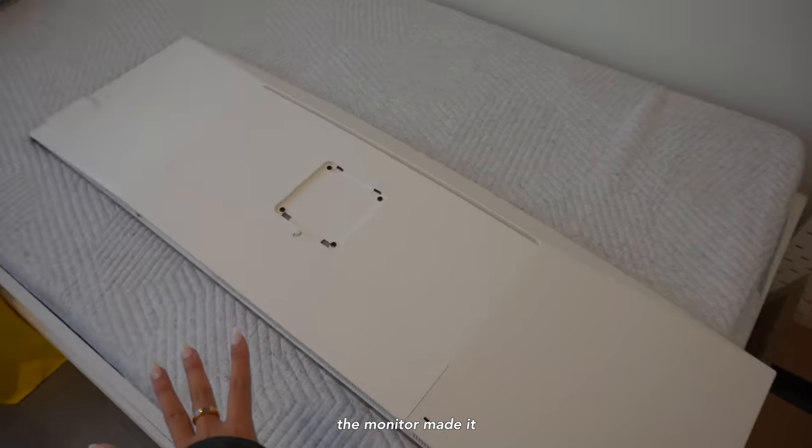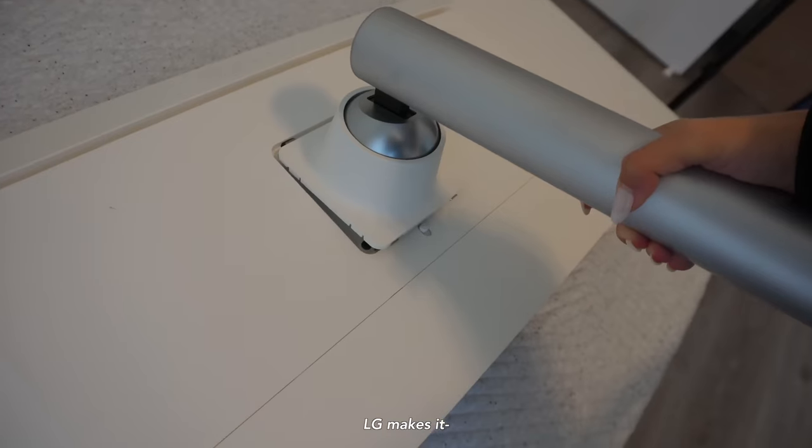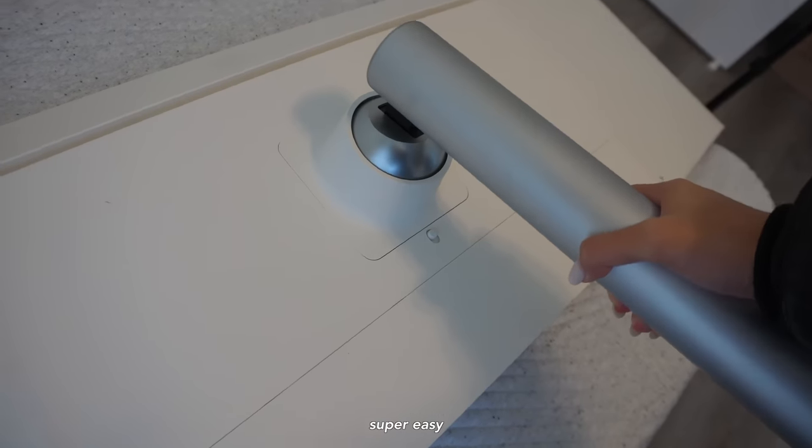Okay, so the monitor made it, but now we have to attach it with the monitor stand. LG makes it super easy.